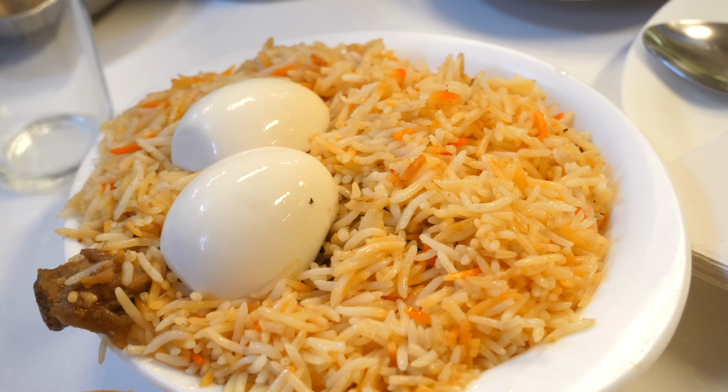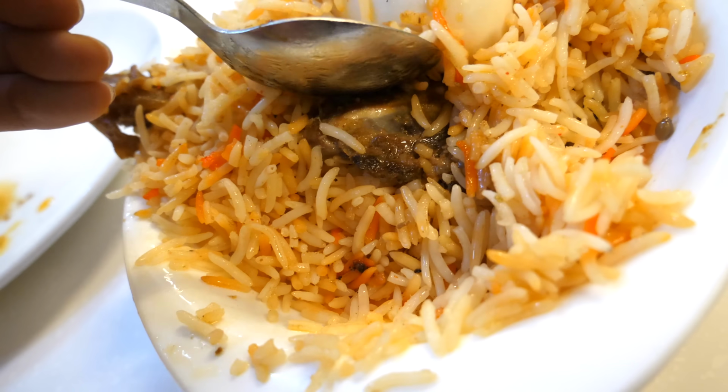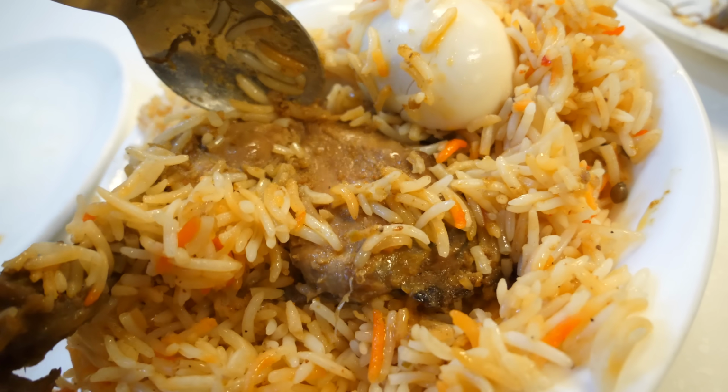Let's try the biryani. Inside is chicken. There's a chicken buried under all that rice. It's pretty hot because it was buried under all the rice. The temperature was like pretty well kept. Little bits of bone. I love how they fill the rice over the top. It's almost overflowing. The rice is on the mild side.